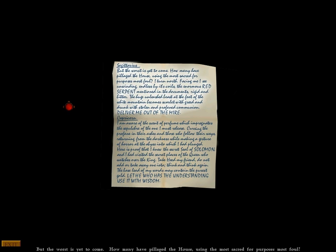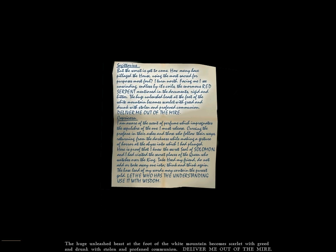How many have pillaged the house, using the most sacred for purposes most foul? I turn north. Facing me, I see unwinding endless by its coils, the enormous red serpent mentioned in the documents, rigid and bitter. The huge unleashed beast at the foot of the White Mountain becomes scarlet with greed and drunk with stolen and profane communion. Deliver me out of the mire.